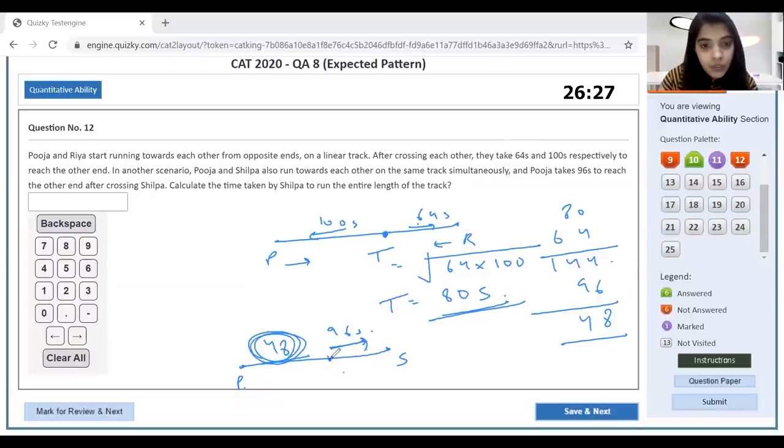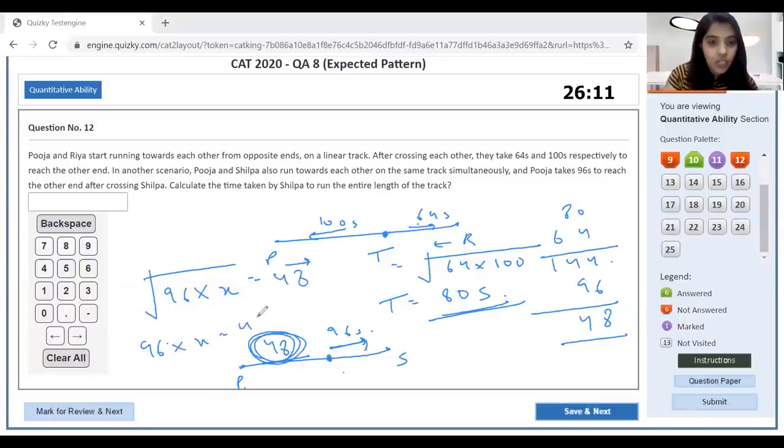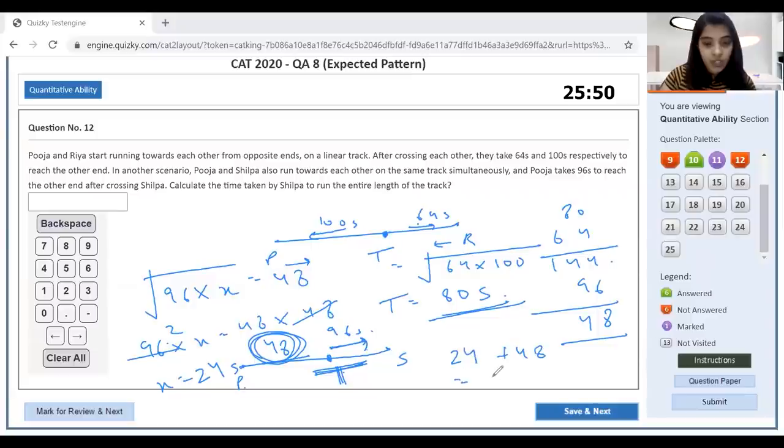Right. So we have 48 seconds here. So what do we know now? Root of 96 into x is equal to 48, right? 96 into x is equal to 48 into 48. So 2x is 48, right? X is 24 seconds. 24 seconds is the T at which they meet. So how long does Shilpa take? She takes 24 seconds plus the 48 seconds after they meet, which is what? 72 seconds, right? So our answer here is 72.